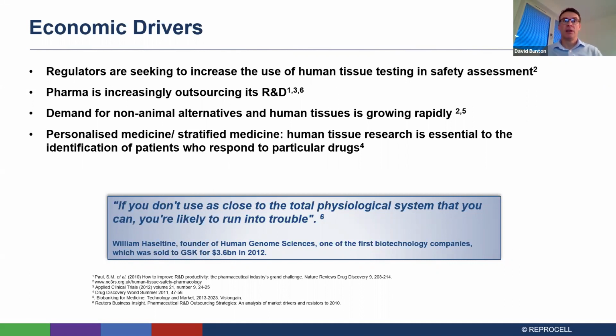There's a demand for ethical alternatives for non-animal models, and also this driver towards precision medicine, personalized medicine, where really we need human data, we need human tissue models to identify that patient variation.